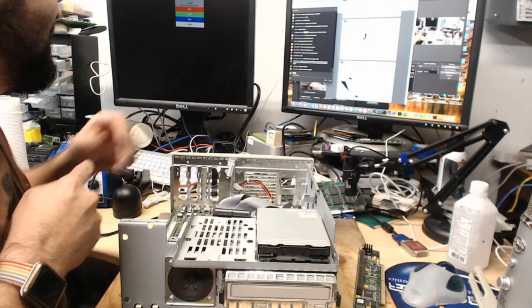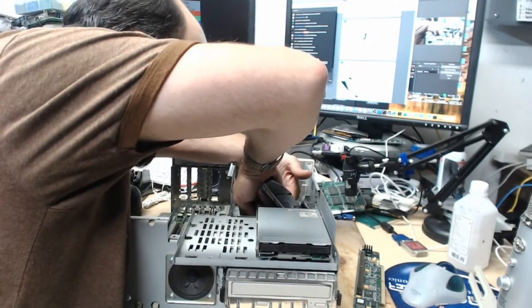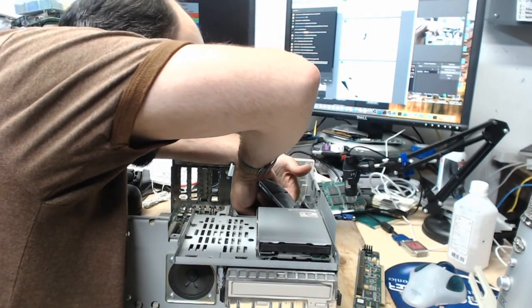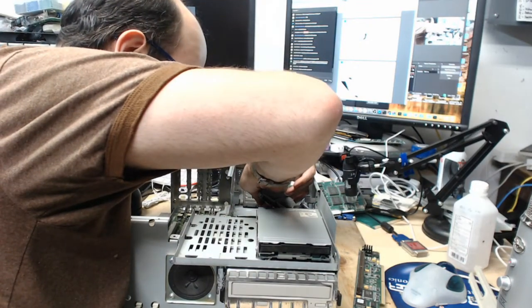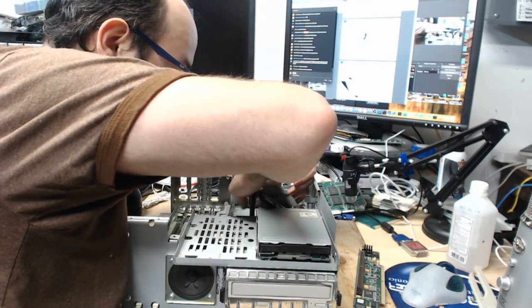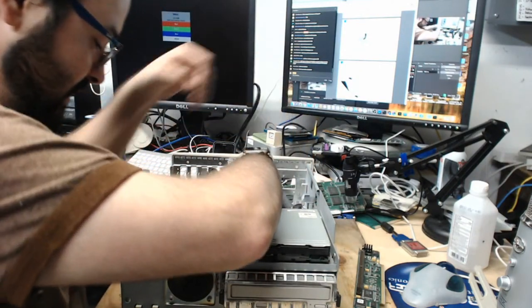Yeah. It did not come with a hard drive, unfortunately. So that is a bit of an annoyance. At least I didn't pay $50 for it without a hard drive. Now, yes, the hard drive probably wouldn't have worked. But still.